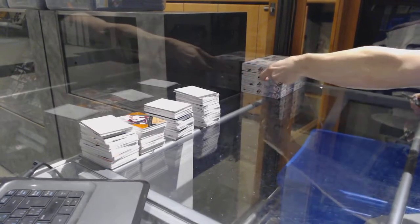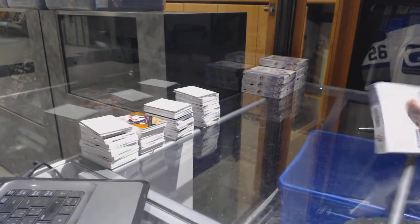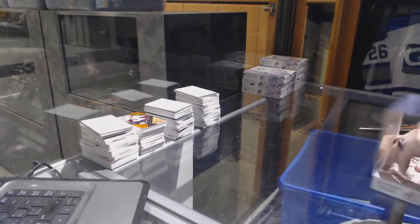So good luck, everybody. Box 1. Man, it feels weird busting the old style of SP Game Used with packs. It's been so long.